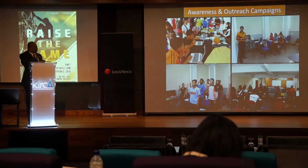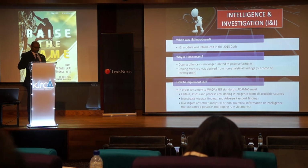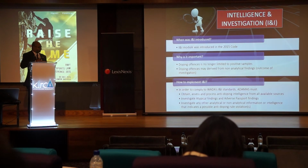Okay, these are some pictures of what we do. Outreach program, and then testing, education program. The third pillar is intelligence and investigation. This is the new pillar for us. It was only implemented this year, 2015.